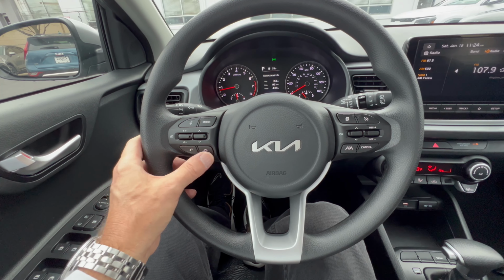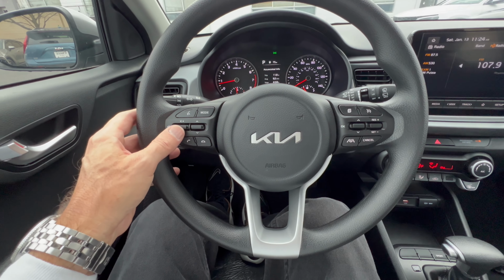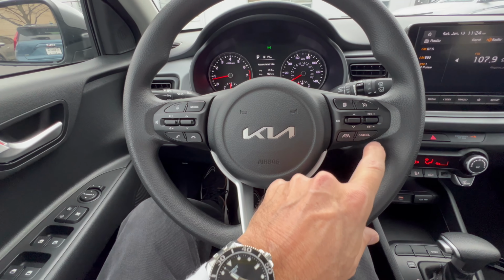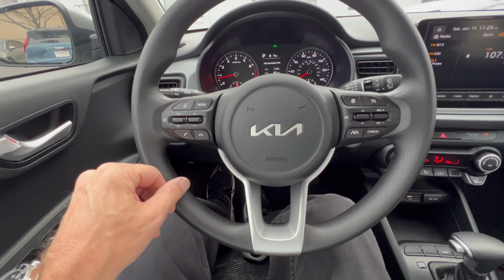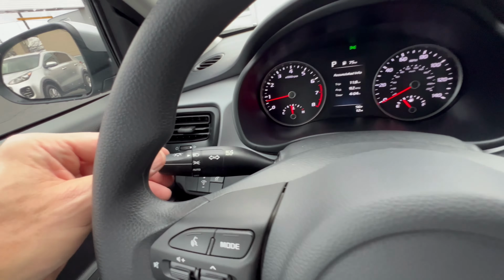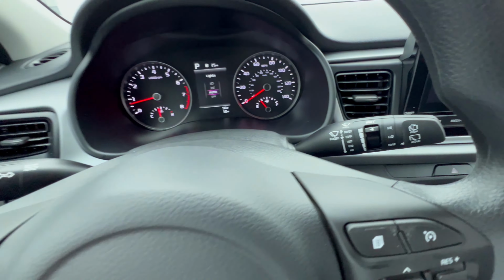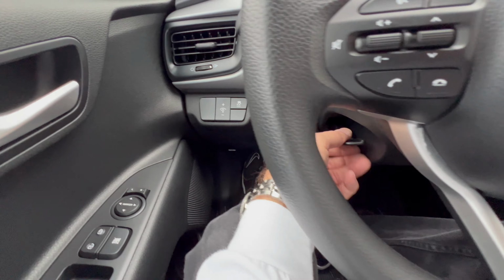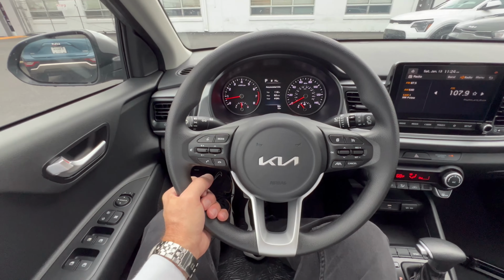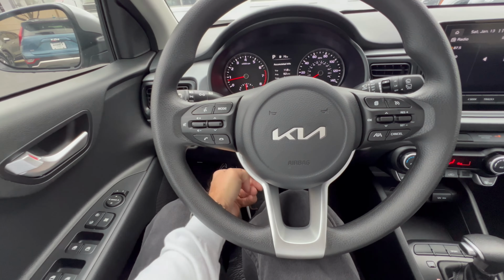So over here you got your telephone voice commands right up here. Modes for your infotainment system, volume. And then on the right side, you got your cruise control, safety suite controls, controls for the digital portion of your dash. So I like that. Now on the left stalk, you got your headlight controls. On the right, you got your front and rear wiper. Down over here on the left, bright and dim the dash, traction control on off. We do have a manual tilting wheel only, no telescope.